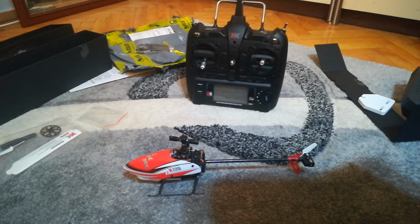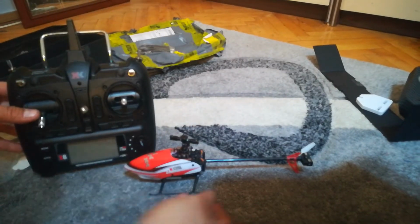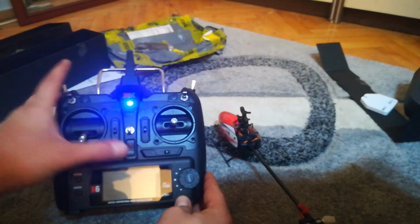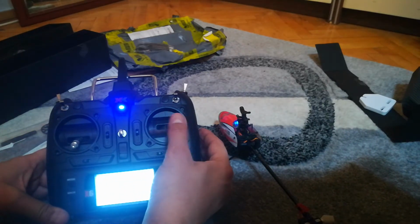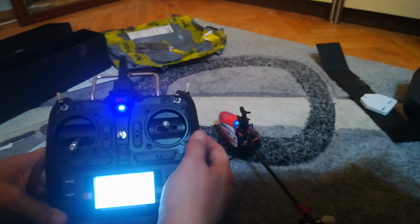This is most likely a problem with the flight controller or electronic speed controller. You need to see this. Okay? Okay. It's bound. You see blue lights. Okay. This is okay.